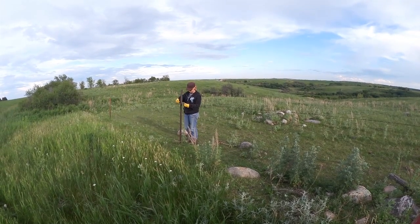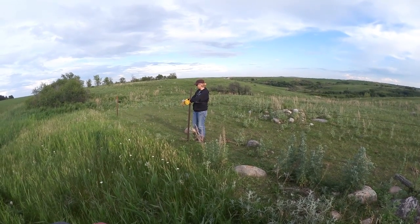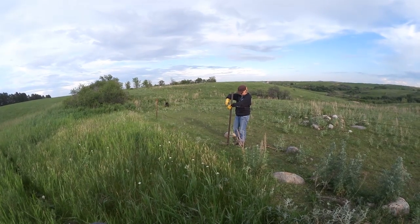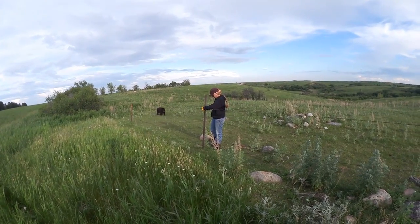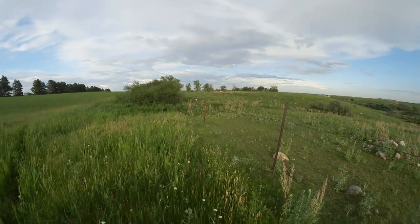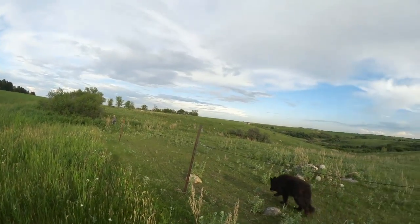Why do you want it? Yep, that's good. Look out for that bear coming right there. Jixon, what are you doing up here? You're not supposed to be up here. My mom said she found a nice rock. She's probably going to send my brother up here to get it for her yard.